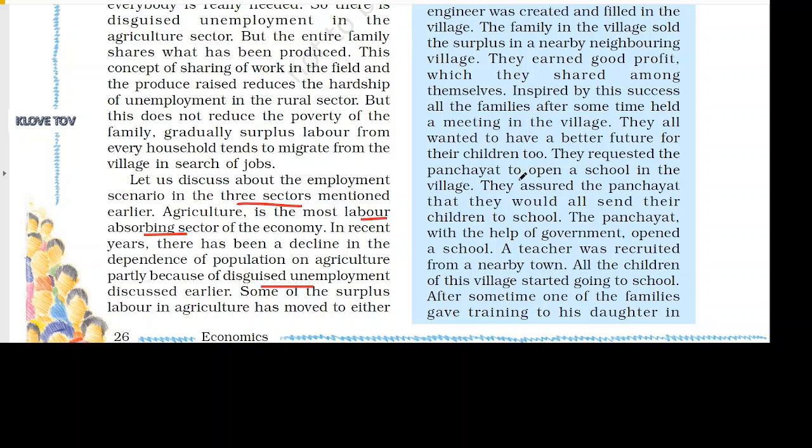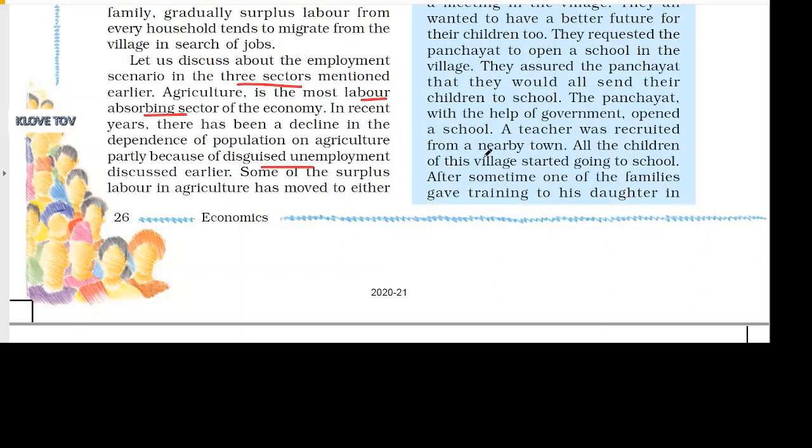They requested the panchayat to open a school in the village. They assured the panchayat that they would all send their children to school. The panchayat, with the help of government, opened a school. A teacher was recruited from a nearby town. All the children of this village started going to school.